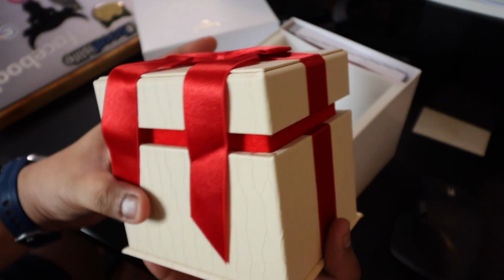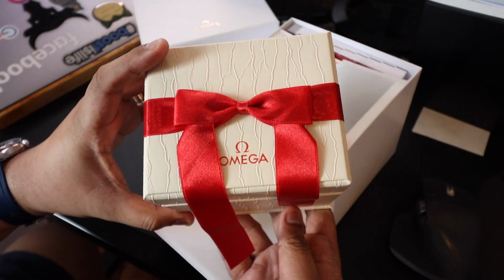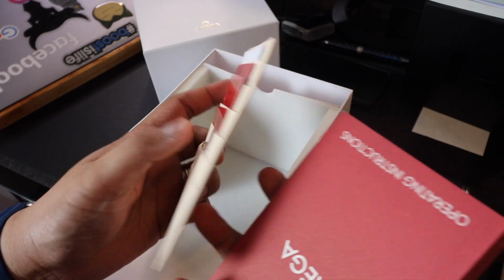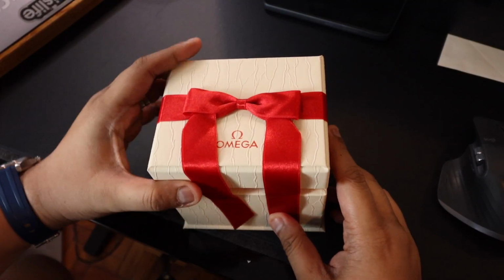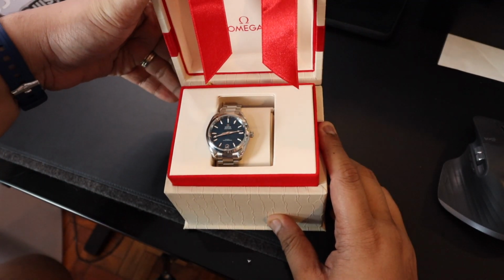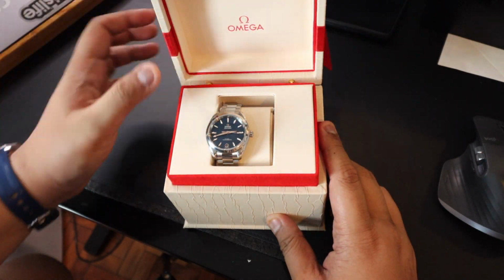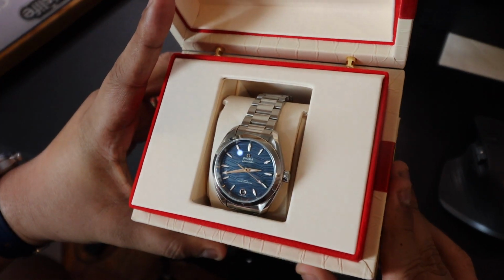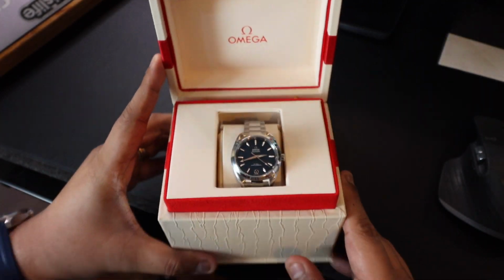And apart from the box, you also have the manual, the certifications, all the official stuff you can find over here. Now, if we pop this box open, so ba-bam, really nice, guys. This is it. Let me just take it out of the box. This is the Omega Aqua Terra 38mm for women.